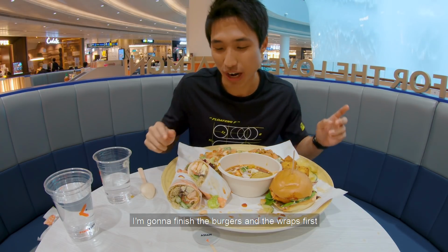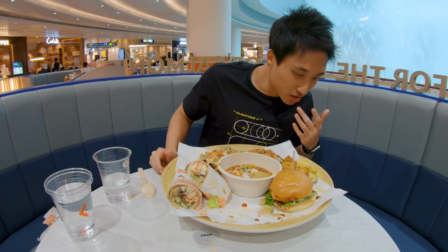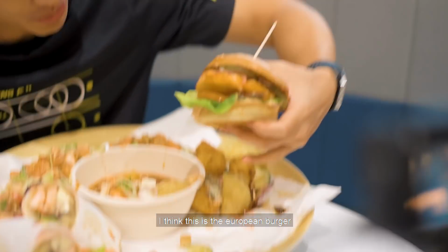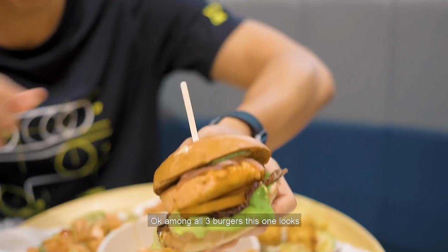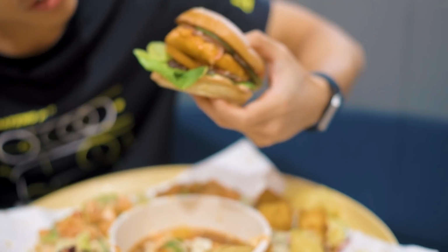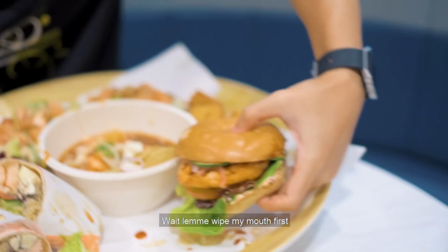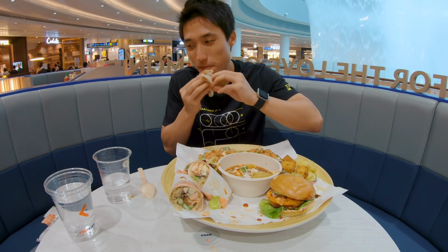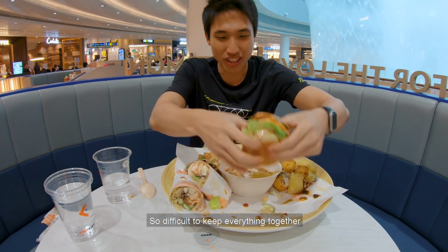I'm gonna finish the burger and the wraps. Okay, next up. I think this is the European burger. Among all three burgers, this one looks not... the other two are very saucy. This one doesn't look so saucy. Wait, let me wipe my mouth first. It's so difficult to keep everything together.